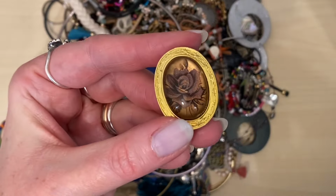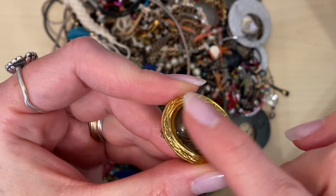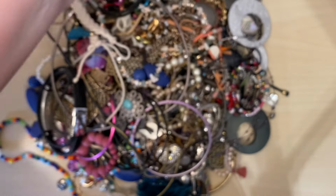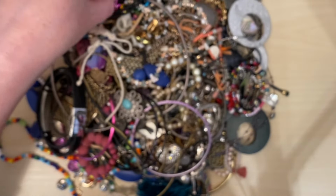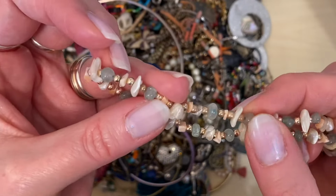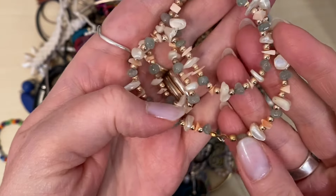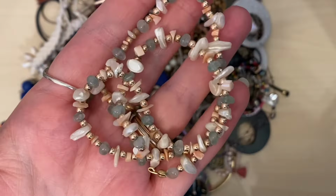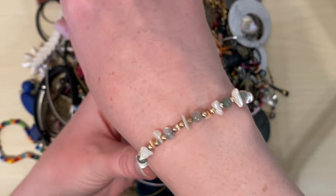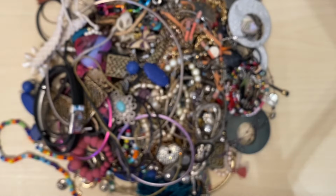Ooh, this is pretty. It's a rose under glass. A little scarf clip. That's really cute. I might make that into a pendant. Got some shell. Those look like there might be a gemstone in there. That's really pretty. It's just lost its clasp, so I'll either fix that or I might keep the design and turn it into bracelets, because that would make a really cute little bracelet. We shall see.